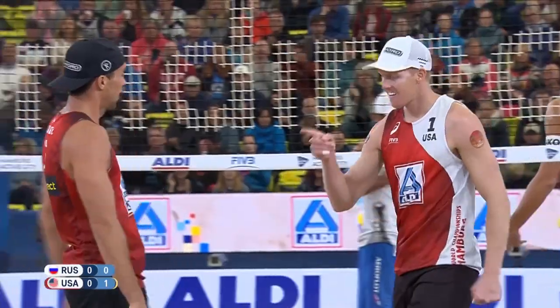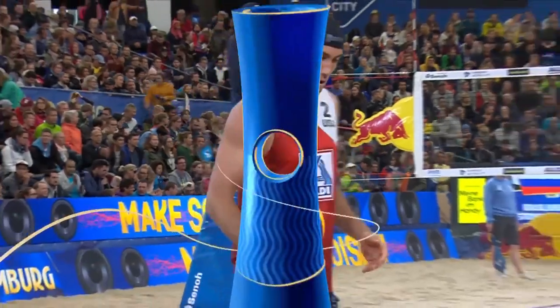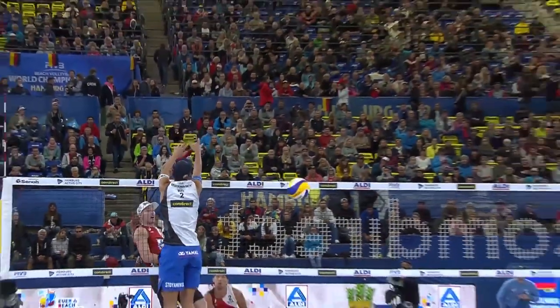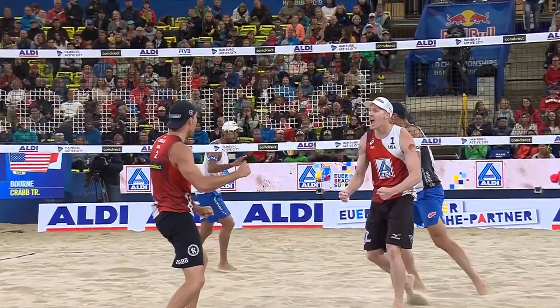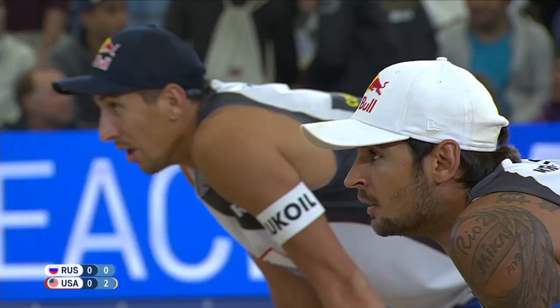Good start for the Americans. It's quick, it's dynamic. And that's what they need against the Russians. And both of these athletes really have some physicality, so athletic. Look at this. This is a left-hand shot by Troy Bourne right down the middle of the court. So quick reaction. And remember, they are best of friends as well, so the chemistry is there.